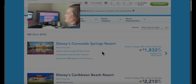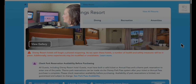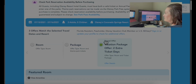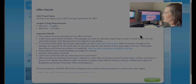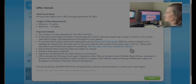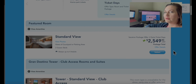Okay, and as you can see, it says Disney Resort Hotels will begin a phased reopening. As we open these hotels, a number of health and safety measures will be in place. Additionally, some experiences may be modified or unavailable. Okay, so important details, we're looking at 5-day theme park tickets included in the package are valid for admission beginning on the date of check-in and must be used within 8 days. Theme park reservations are limited and subject to availability, so you want to view the park reservations availability on the calendar. So this package with just a standard view looks to be about $2,500.